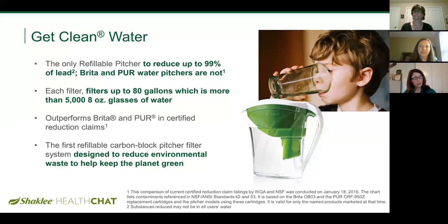Get Clean water reduces many harmful contaminants that can turn up in your water. And it's the only one certified by the Water Quality Association to reduce lead. It's actually very powerful. It filters 80 gallons with every filter, and that's twice as much as most of the big name brands.